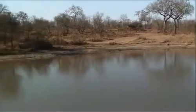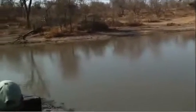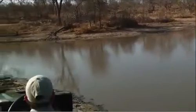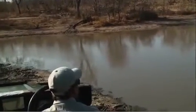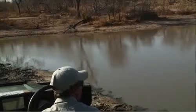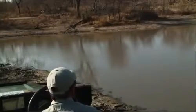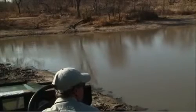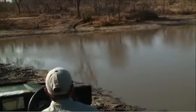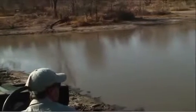We need 1 or 2 rainfalls and you'll start seeing the green start coming out, and the whole landscape completely changes from drab browns and greys in winter to greens and an array of colors from all the flowers that we get, pinks and purples and blues and yellows and orange. It's just, for me, summer is just a really beautiful time. It's also time for babies. Lots and lots of babies around. Impalas have the mass birthing around summer when there's ample food and water around to sustain them.